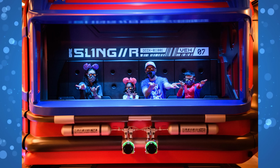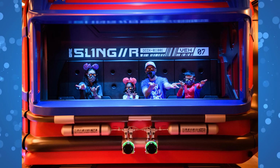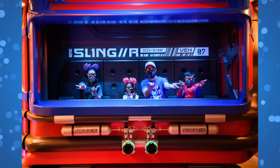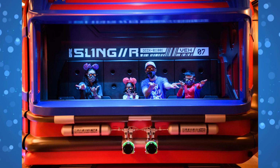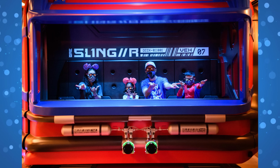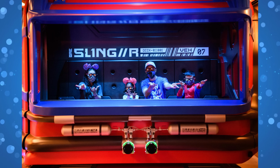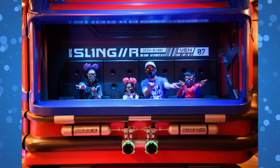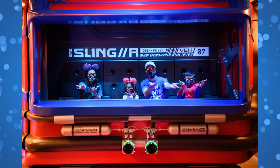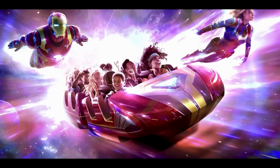Of course, this is the same attraction as Web Slingers: A Spider-Man Adventure out at DCA, and just has a different name. The real question here is, in the DCA attraction, you visit all of the locales there, which happens to include Guardians of the Galaxy Mission Breakout, the Collector's Fortress. That doesn't exist in Paris. So the question has been, is there a unique scene that has maybe the Flight Force attraction? We don't know, and they still haven't said anything at this point.